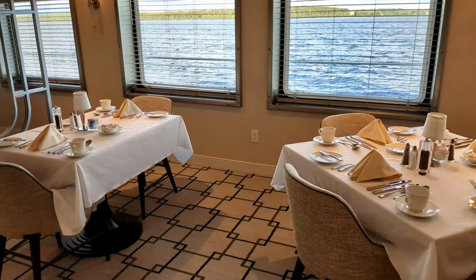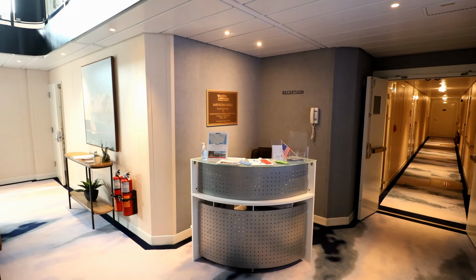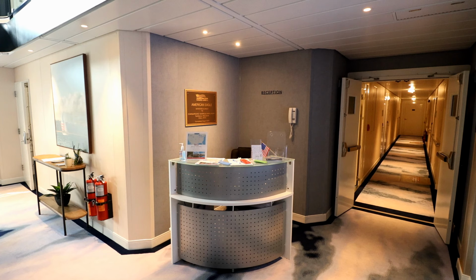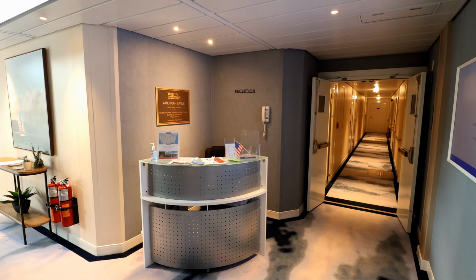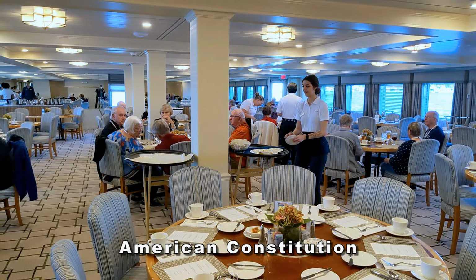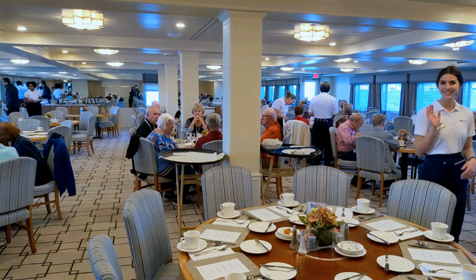Most of the rest are hidden out of your view because of that U-shaped design of the room. Just outside the restaurant, in the reception area, near the elevators and stairwell, is the desk of the guest services coordinator, who can help you with anything you need. The week I was aboard, Callie was the guest services coordinator. When I cruised on American Constitution in the Chesapeake Bay this spring, Callie was my server in the restaurant.